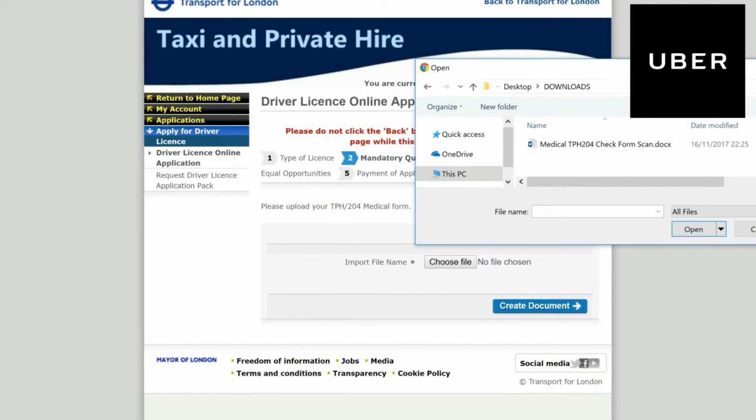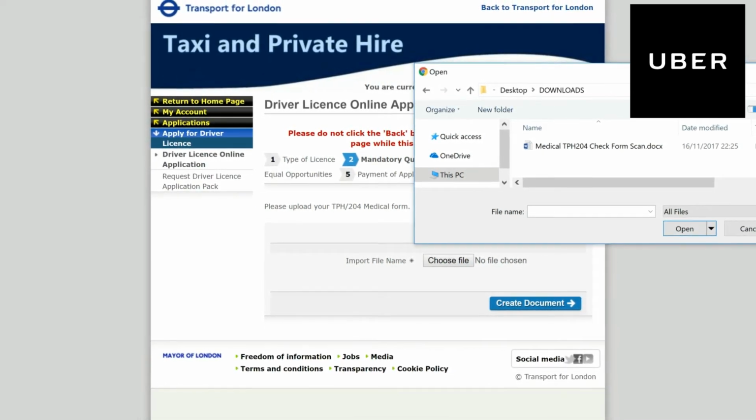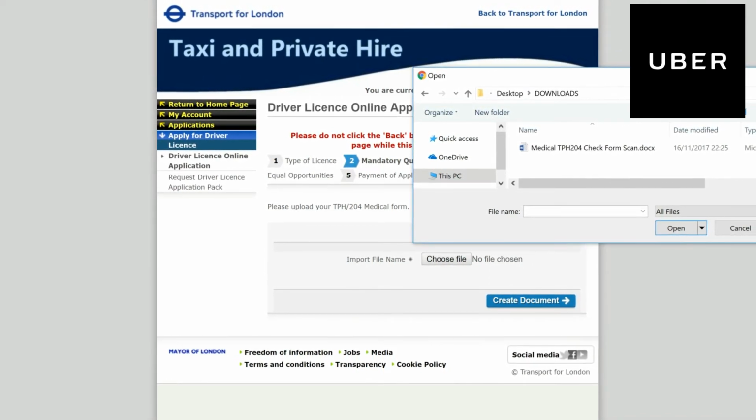Click Choose File. This should take you to your downloads where your medical check document is saved. Select your medical document. Once the document has been successfully uploaded, click OK and proceed to the next step.